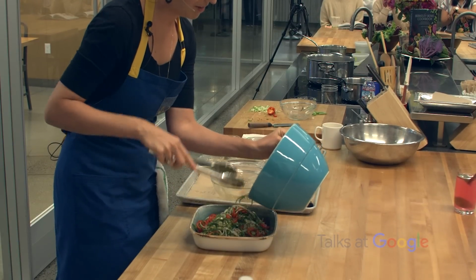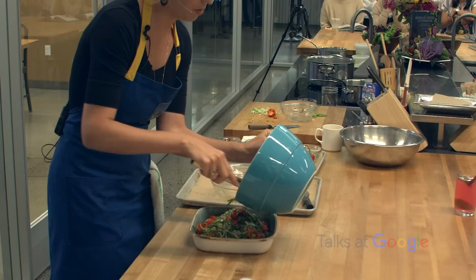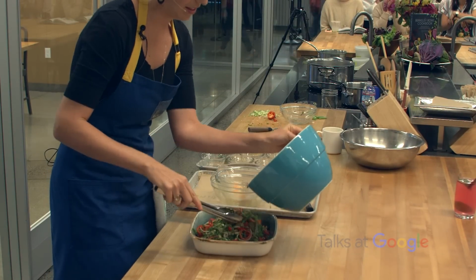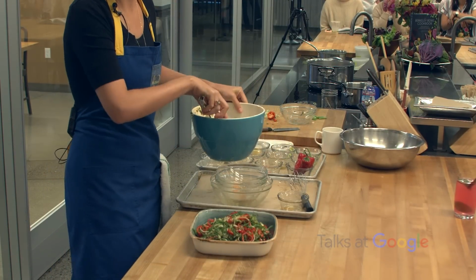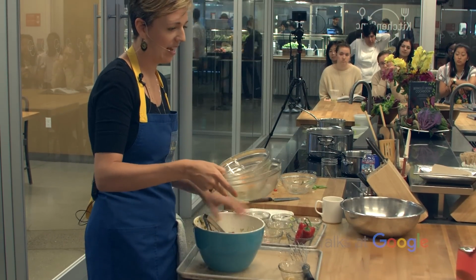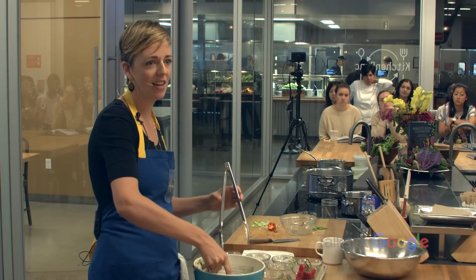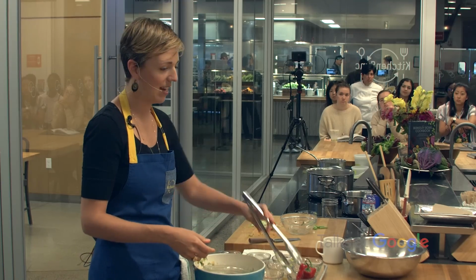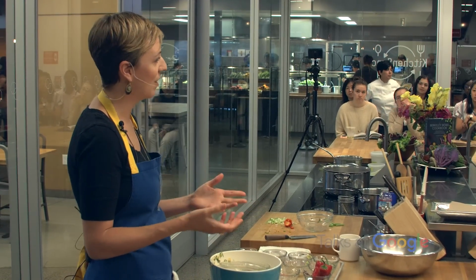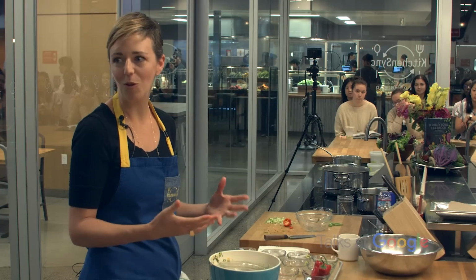I like to serve it immediately so that the soba noodles don't get too soggy, and also so that the sea beans are really chilled, so just kind of toss it and serve it. But that being said, I always make extra and take it for lunch in a Tupperware the next day, and it's great. It's just going to lose a little, like the Thai basil will be a little more bruised, and it just won't look quite as nice.